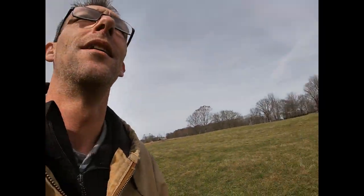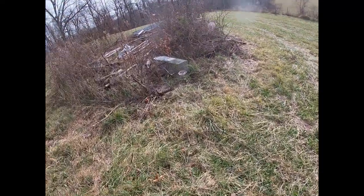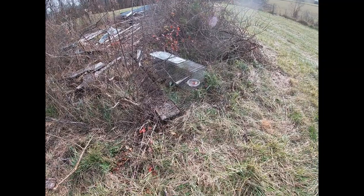I want to check this live trap real quick. Me and my little buddy set a live trap up the other day. We saw rabbits over here in this brush pile. He wanted to try to catch him a rabbit. There's the trap. And no bunny. I think we'll have to move that thing into a different position and see if we can't catch a rabbit. But back to moving hay.